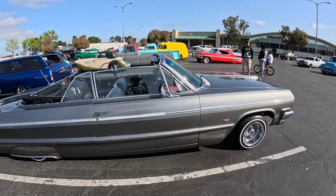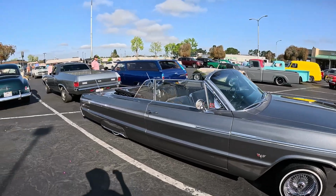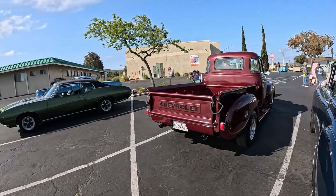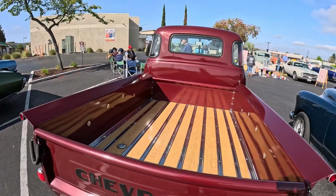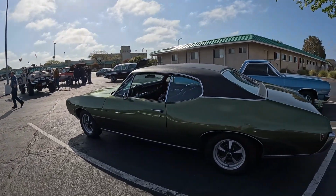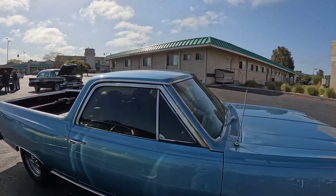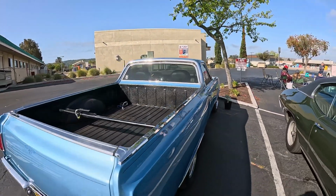1964. Put the ride too. They're out. Come in here. Cool Chevy truck. Step side action. A real good job on the bed. GTO. Green machine. El Camino 327. Good looking ride. Doing good.